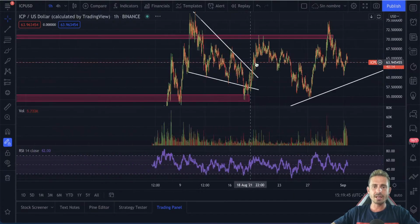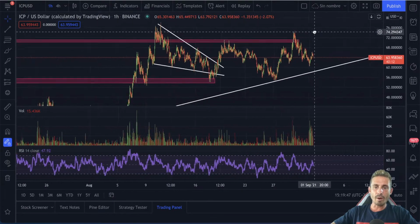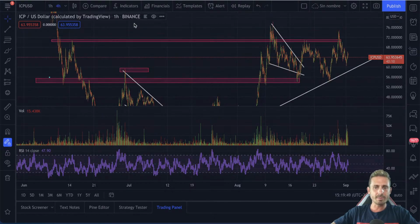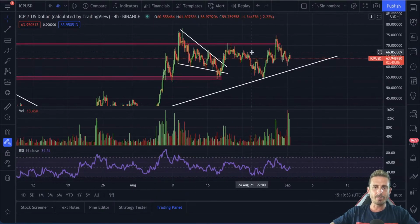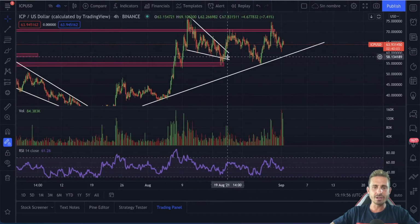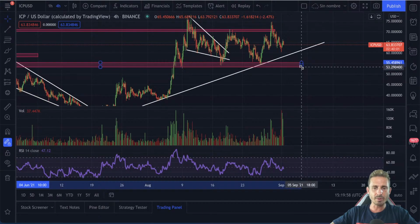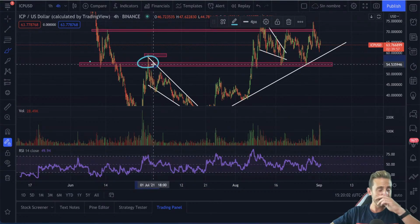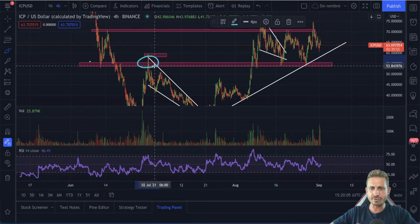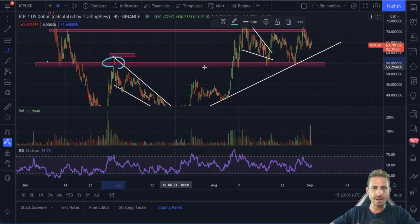What's happened to ICP? It's been a long time since we checked out ICP. We did have the breakout of this descending wedge. There was a fake out here to the downside, but we do have a nice clear support right over here, which is around the $55 range approximately, as you can see there.